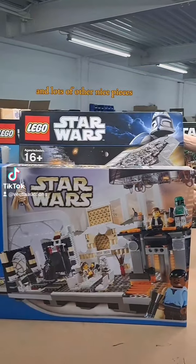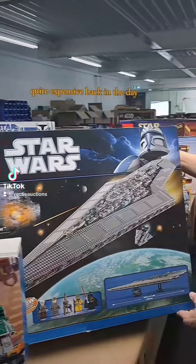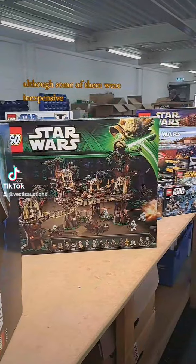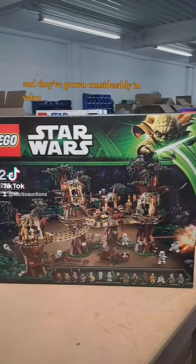Lots of other nice pieces, quite expensive back in the day, although some of them were inexpensive and they've grown considerably in value.